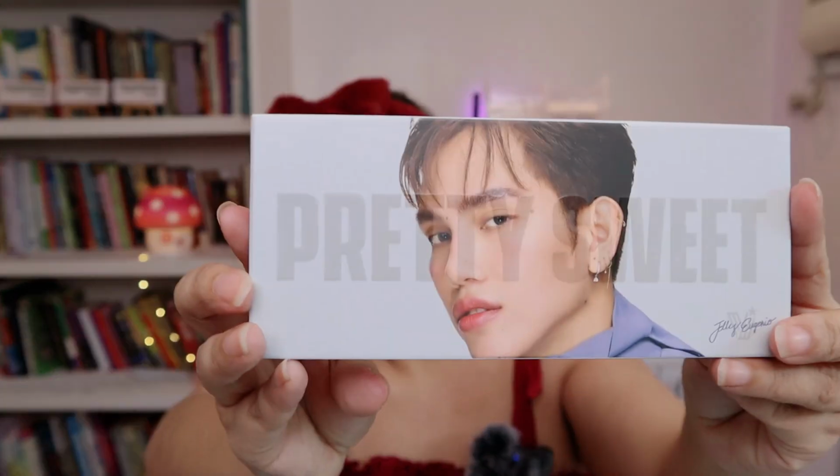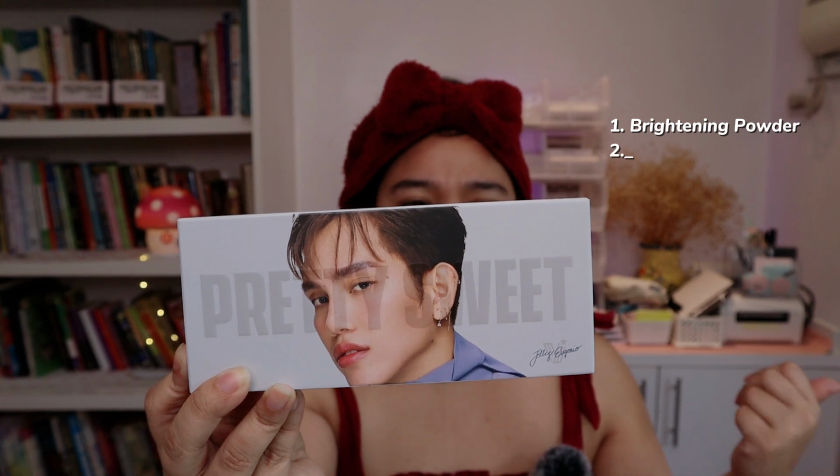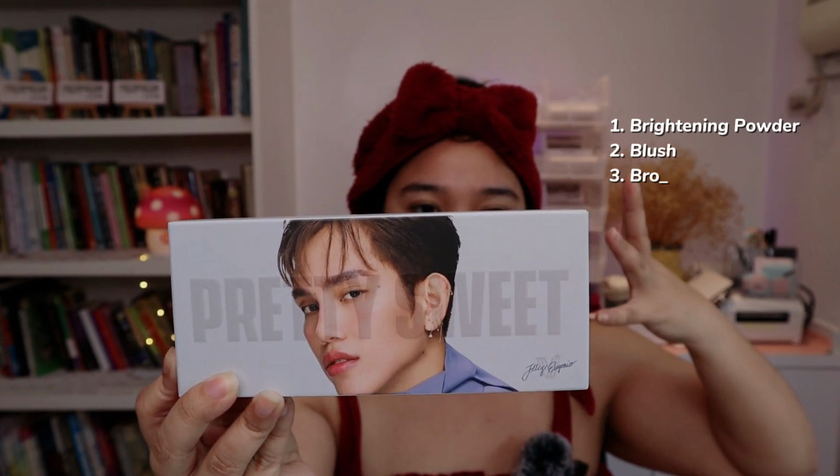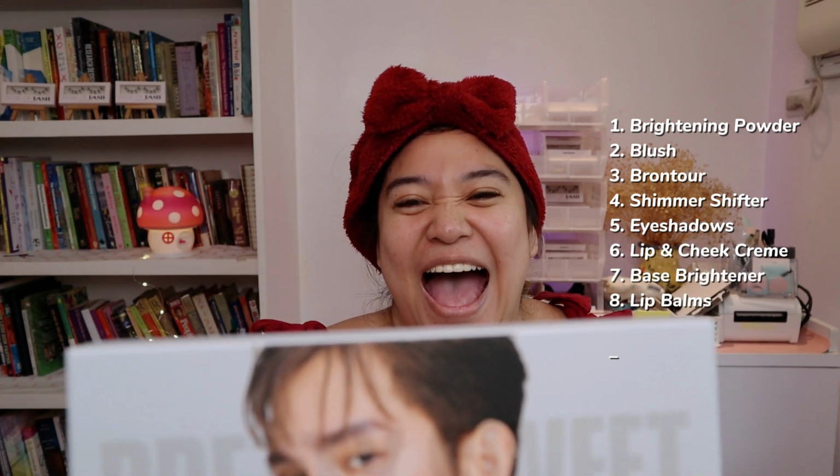So ito. Pretty sweet. It's a filter palette. Pretty sweet filter palette with a brightening powder, a pressed blush, bronzer. Bronzer is like, I guess, for brows and contour. Soft, warm, and definition for the bronzer. Shimmer shifter. Diamond glow for that chromatic glow. And then eyeshadow, lip and cheek cream. Base brightener and lip balm.